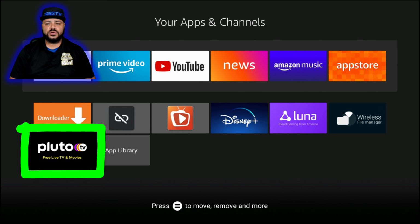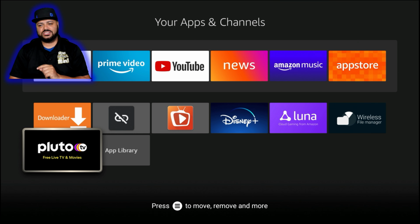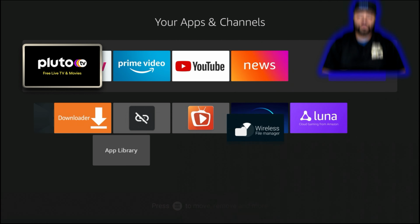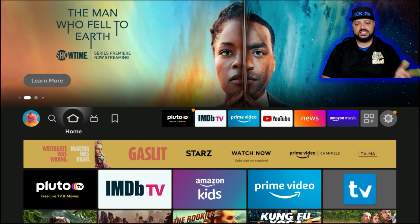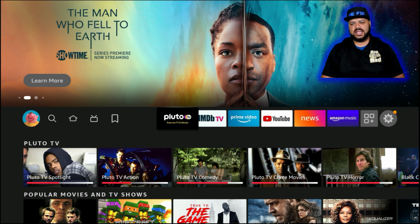Then you're going to look at your remote again, and you're going to hit the options button, which is the button with the 3 lines, as you see here. Some people call it the hamburger button. Click on that. You're going to get these options here on the right-hand side, and you're going to go down and click on Move to Front. Once you do that, it'll bring it up to the top left, as you see there. I am going to tap on the home button to show you how it shows up on the home screen. And then, as you can see, now it's available right there for you to click on. All you have to do is go right there, click on it, and it'll take you right to the application.